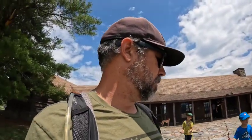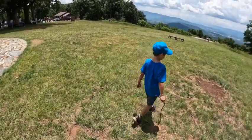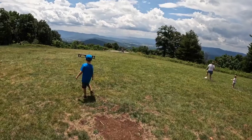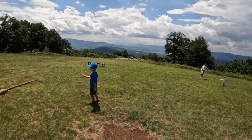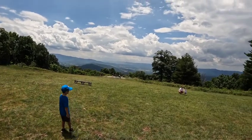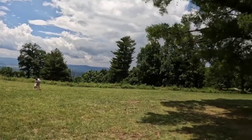Okay, so they were nice. They gave us our Junior Ranger books and our Junior Ranger badges are ready, so we'll fill out the books and we don't have to come back to the Ranger Center. So that's good. Hey boys, what do you think of the view? Yeah. It's pretty up here, huh? Okay, let's go for our hike.